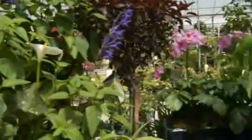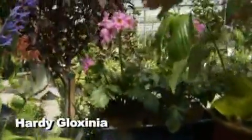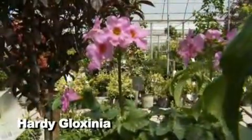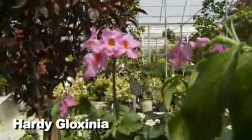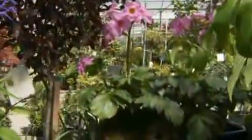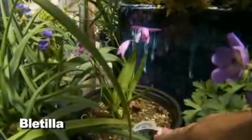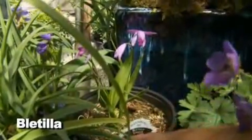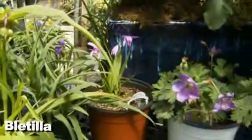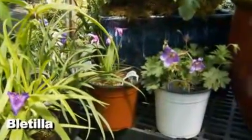Okay. These are some of my favorite woodland plants. We have the hardy geraniums here. Just a really pretty pink, nice flower that comes above the texture. It's almost a fern-like foliage below. We have here the Bletilla, which is a native to Europe. It's actually a terrestrial orchid. Very interesting and just nice to have maybe in a container next to your front door or somewhere where it can be appreciated. It's very pretty.